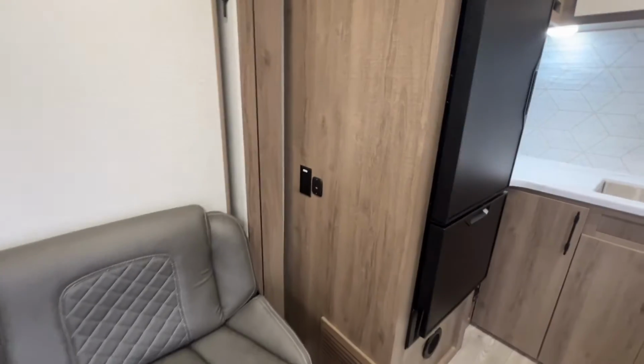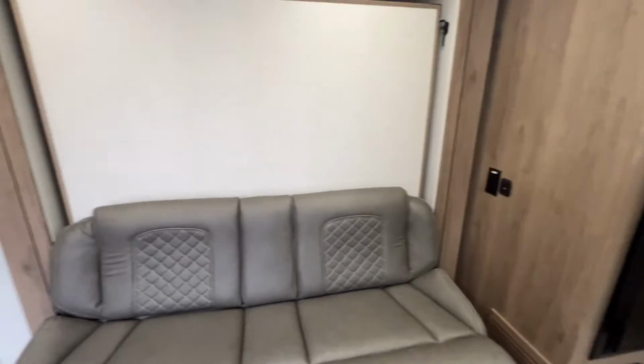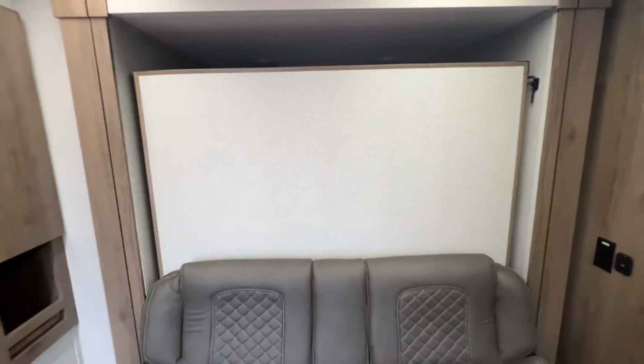You may think, oh, that's kind of out of place. Not really. Number one, you do have the couch, so you could hook up your phones and have power, but this is the bed. It is a Murphy pull-out bed. So let's pull that down and check it out.